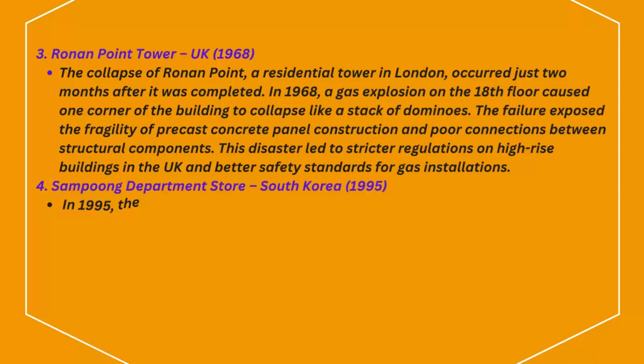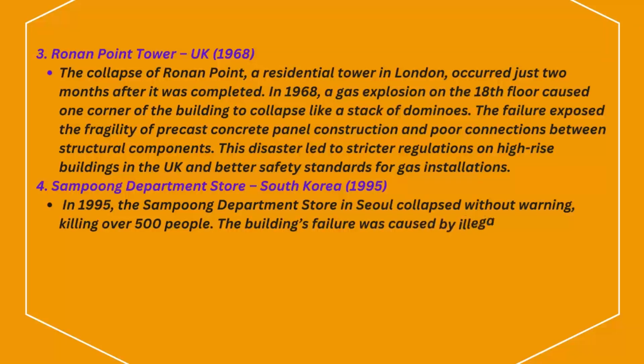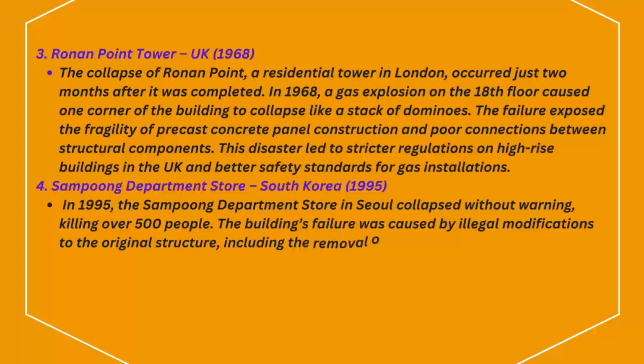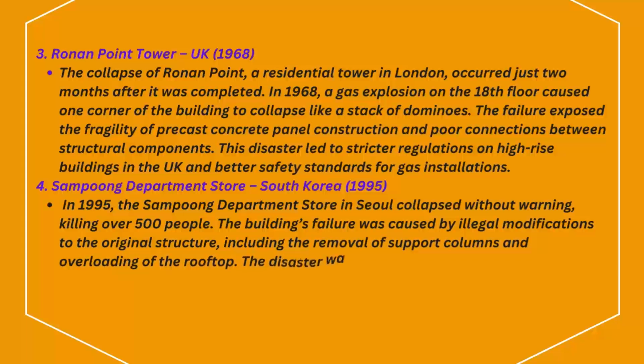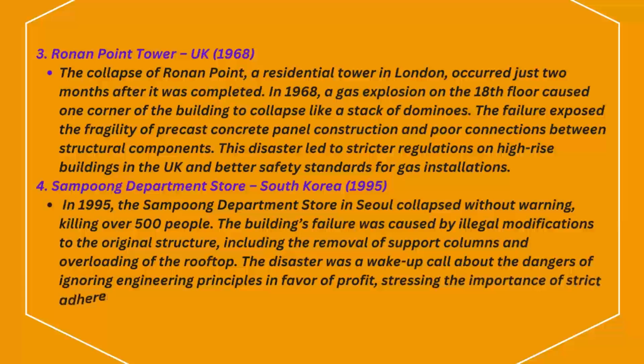4. Sampoong Department Store, South Korea, 1995. In 1995, the Sampoong department store in Seoul collapsed without warning, killing over 500 people. The building's failure was caused by illegal modifications to the original structure, including the removal of support columns and overloading of the rooftop. The disaster was a wake-up call about the dangers of ignoring engineering principles in favor of profit, stressing the importance of strict adherence to structural integrity.